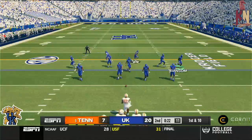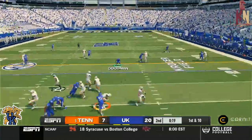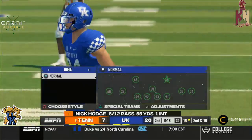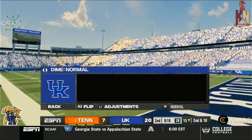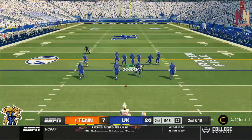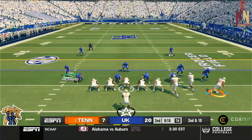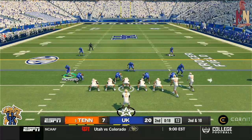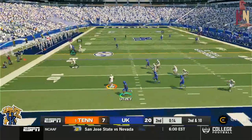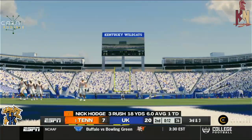The defense really shut these guys down the last time they had the ball. Strike to his receiver, no good. From their own 15-yard line, it's second down. 36. He's in trouble. Out of bounds at the 22.